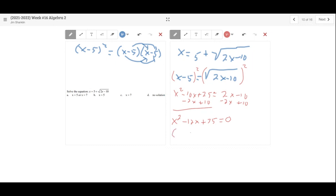Now I'm going to factor. And what does this thing factor down to? x minus 5, x minus 7. I like it. Okay, so I've got x minus 5, x minus 7. So my solutions are x equals 5 or x equals 7.